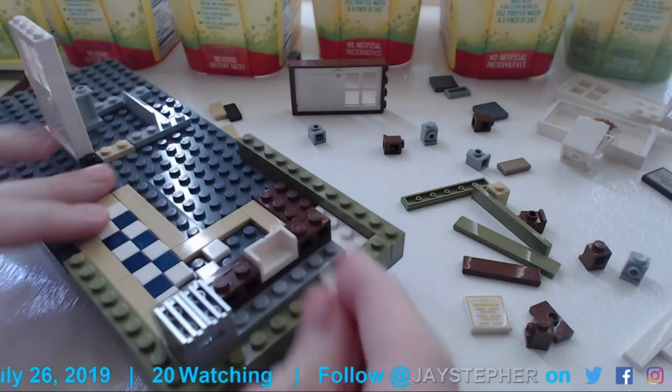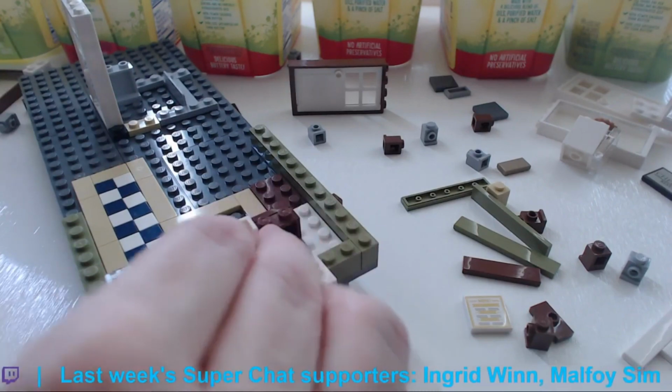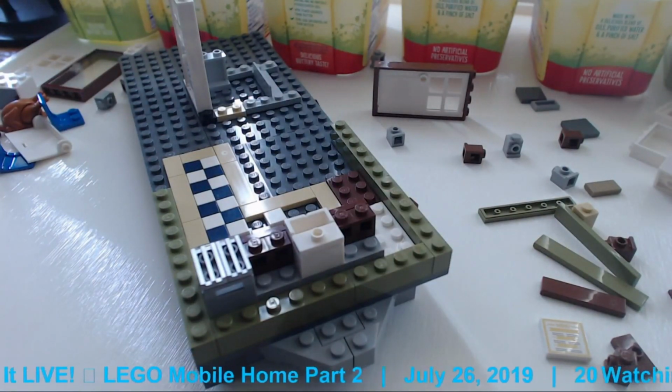Okay, I'm gonna need this for right here. Let me stick that there because I do need that there. Actually, I do need a white piece. See how that sunk lower? And when I put this in here, there we go. Now I can attach my faucet. I don't know where that's at, but I don't care because it's not critical.